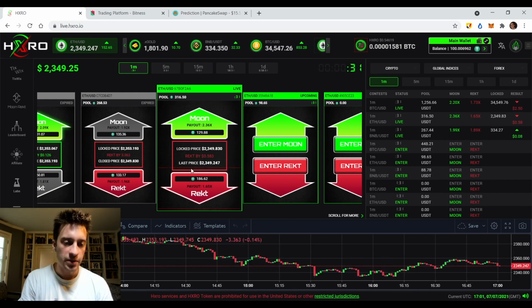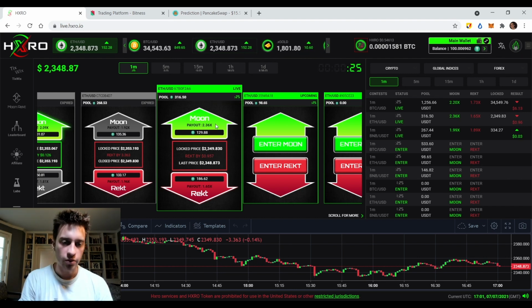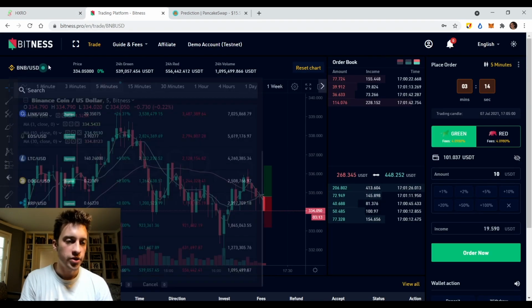We have a lot of people that are betting on price going down. So you can see that the payout for price going up is quite good. We don't know what this would have been, but the way that we would have arbitraged this is, let's say that I put $10 on price going up. I could have done that, and then I could have hedged that with going to Ethereum on this guy right here.